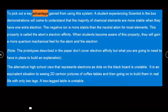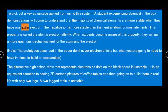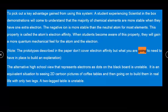To pick out a key advantage gained from using this system, a student experiencing scientist in the box demonstrations will come to understand that the majority of chemical elements are more stable when they have one extra electron. The negative ion is more stable than the neutral atom for most elements. This property is called the atom's electron affinity. When students become aware of this property, they will gain a more quantum mechanical feel for the atom and the electron. Note, the prototypes described in the paper don't cover electron affinity, but what you are going to need to have in place to build an explanation.